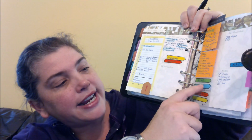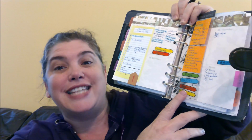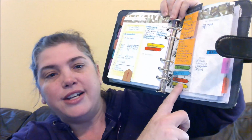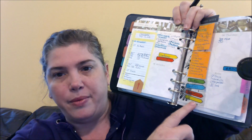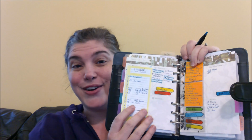And then things that I'd like to do, like read Filofaxy. I still haven't read it, and it came out on Saturday, so I need to do that. Things that I need to do, just little reminders of these things that I need to be doing pretty much every day or every week. That's it. My daily plan is ready, and I am ready to take on the day.